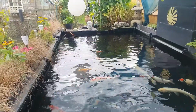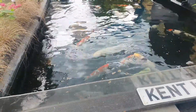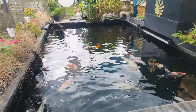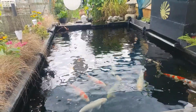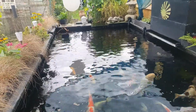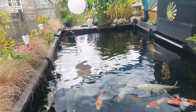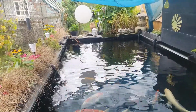Hi guys, just out by the pond, giving them a feed. Just gone 11 o'clock, Sunday morning. What is noticeable, and I think everybody living in the UK has noticed it, is the air temp has changed. It feels like there's been a shift. We've had quite a bit of rain over the last week or two. Been a bit stormy on and off, so that's cleared the air temperature.